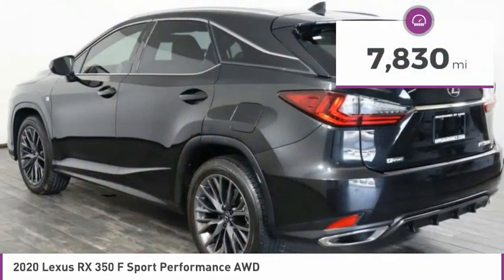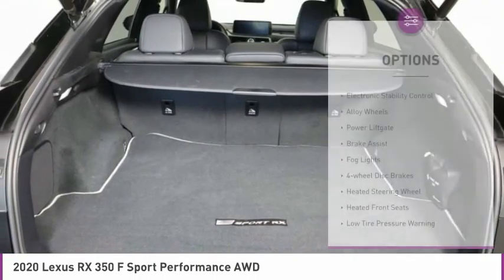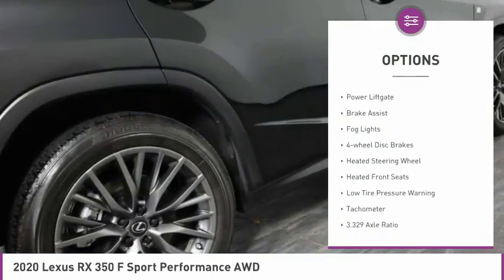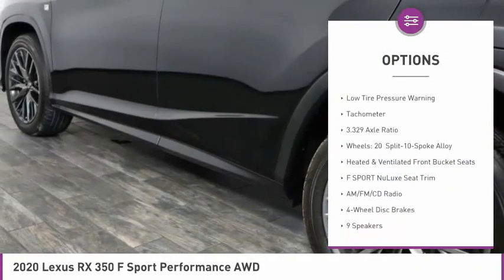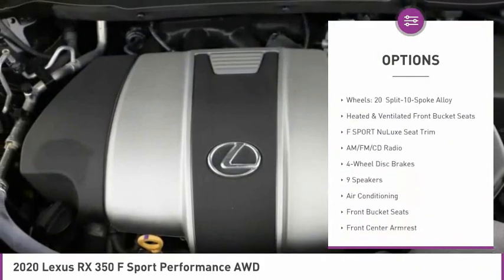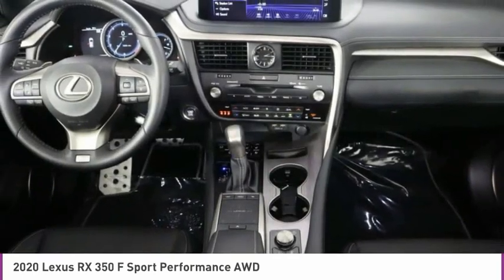This vehicle has less than 8,000 miles. Here are some of this vehicle's great options: electronic stability control, alloy wheels, power liftgate, brake assist, fog lights, four-wheel disc brakes, heated steering wheel, heated front seats, low tire pressure warning, tachometer.